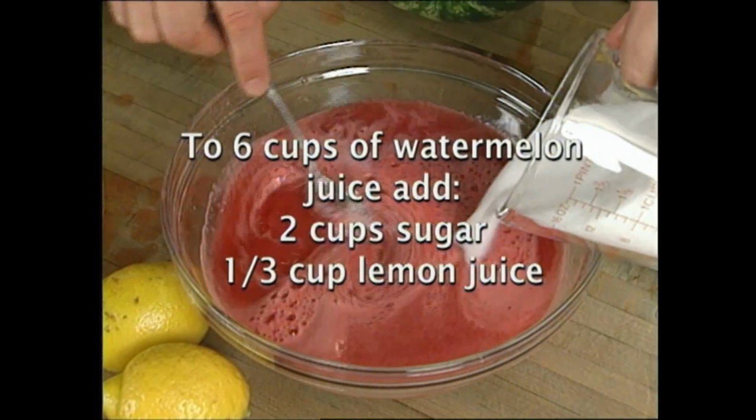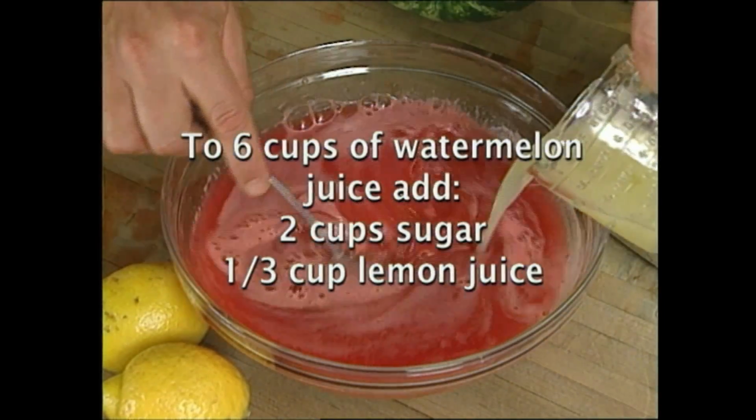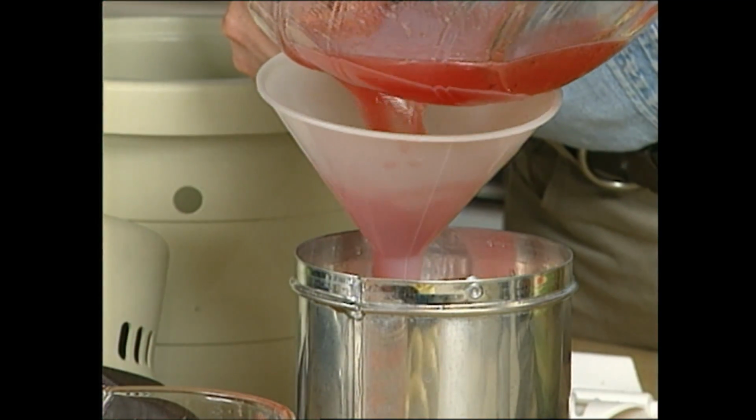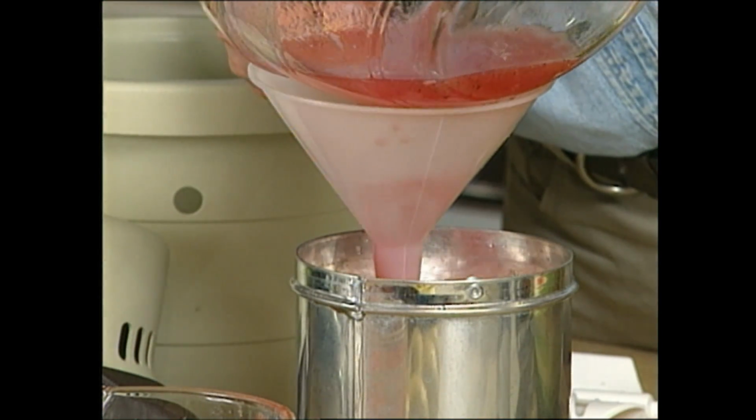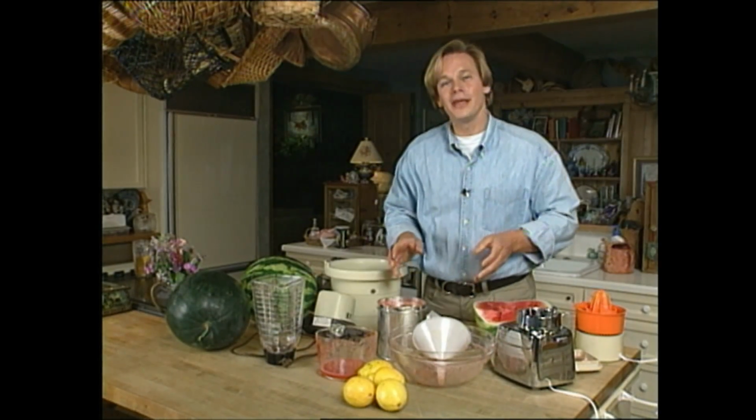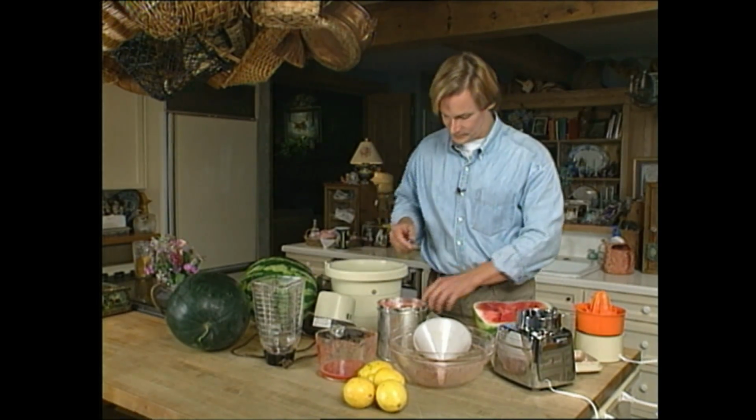To the juice, I just add a couple of cups of sugar and about 1/3 of a cup of lemon juice and mix it all together. Now I pour the liquid into my ice cream maker and freeze it just as I do ice cream. This only takes a few minutes to freeze. When you make it, you'll find it amazing how just 3 simple ingredients come together for an outstanding summer treat.